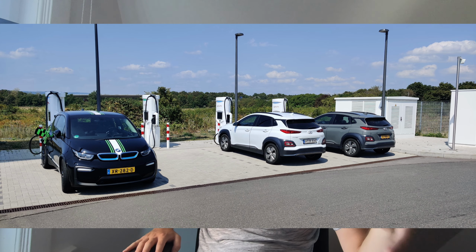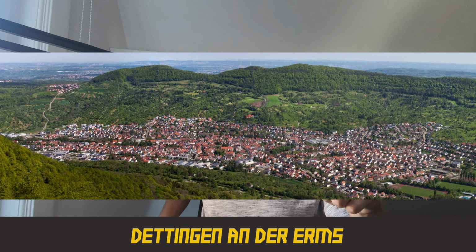So I charged at an Ionity charger. We arrived there with 30% state of charge. We charged it actually for quite long, I think 45-50 minutes, because we also had some lunch. So the car was charged to 90%, which was plenty to reach our destination in Dettingen an der Erms. So that's pretty good. We could hammer it at 150 kilometers per hour. You can do that in Germany, and sometimes that's pretty nice. So I arrived there with 30%.